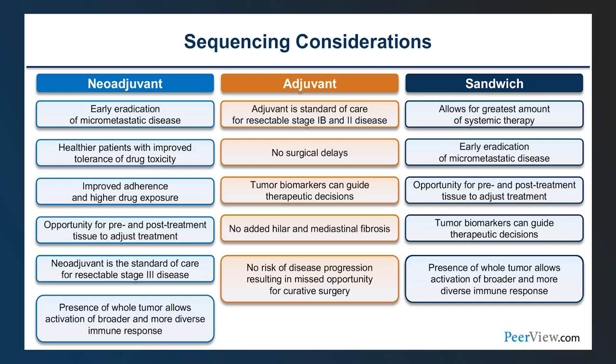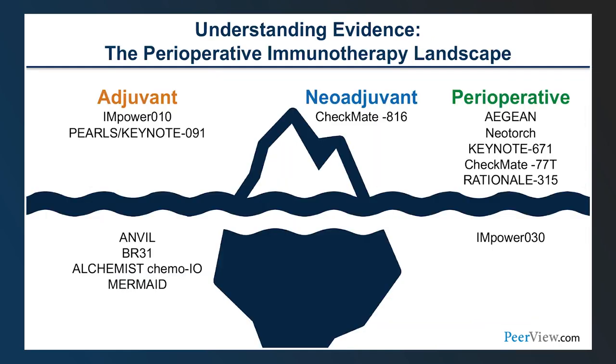And then the sandwich, which is the perioperative, which is the whole Cadillac approach to the care of the patient, really allows multiple assessments throughout the course of treatment. You have a baseline assessment for the neoadjuvant, an opportunity for eradication of micrometastatic disease. Then you have the information from the resection specimen and the ability to tailor the adjuvant course accordingly. So I think that's clearly where the whole field is moving.